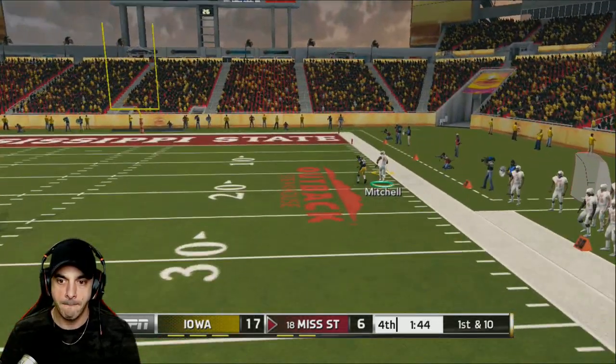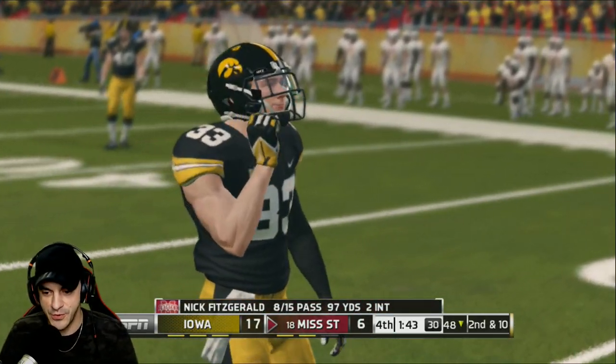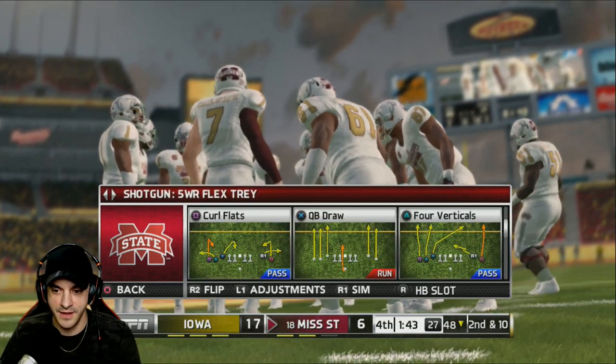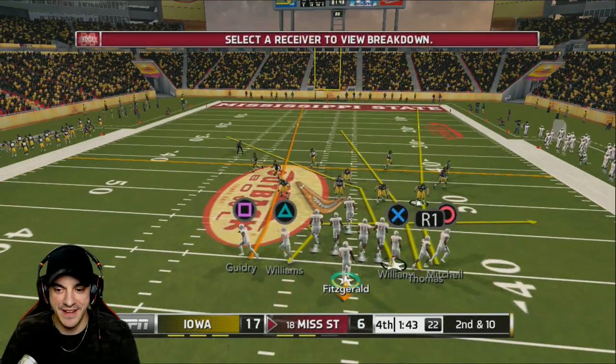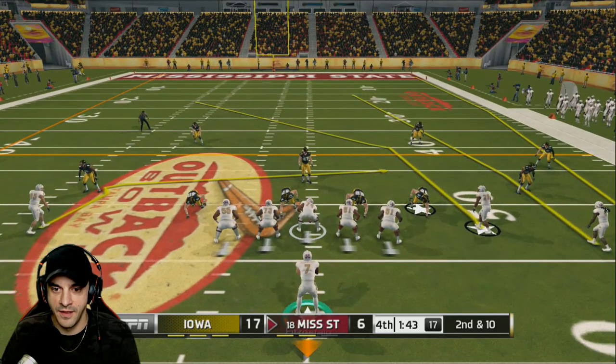He heaves it deep. It's all right. We took our shot there. We can settle down here again. Let's go. Let's go four verticals. We got plenty of time. No, we got it. We got to get in. We got it. We got to get in right now.